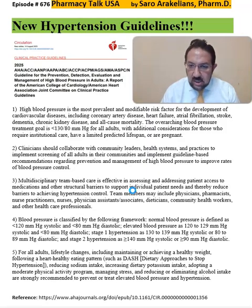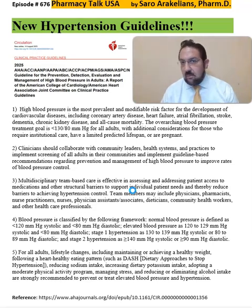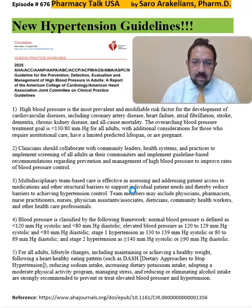So the overarching blood pressure treatment goal is less than 130/80 for all adults, with additional consideration for those who require institutional care, have a limited predicted lifespan, or are pregnant. So they emphasize the main blood pressure control of less than 130/80.